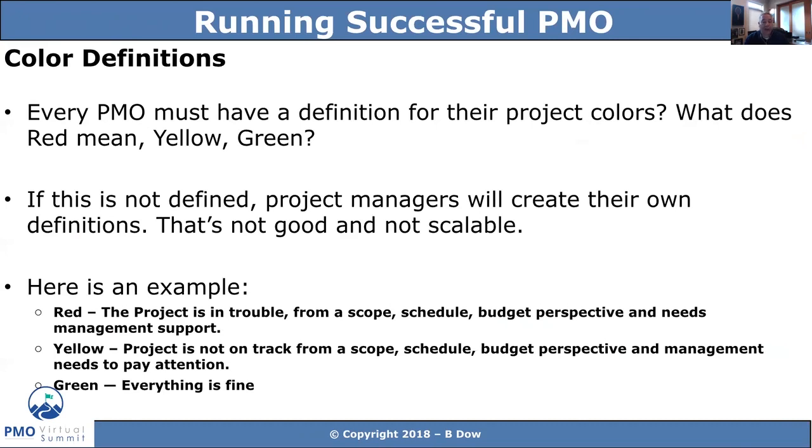And without that, every project manager is going to have their own version of red. And that's a huge problem if one project manager or multiple project managers are dealing with one customer. Well, this is my version of red, this is my version of red. That's not a good thing. It's one of the top things I think every PMO manager has to establish.